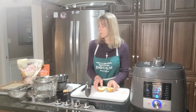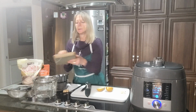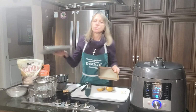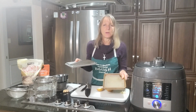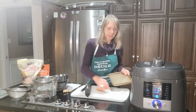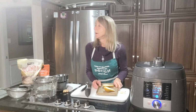And so all that I'm going to do is put them on my small bar pan, or you could use this one, which is the mess catcher. But because I prefer to have my pears cooking in their juices, I'm just going to pop them on here, and then I'm going to put these in my air fryer and cook them on roast for about 10 minutes.